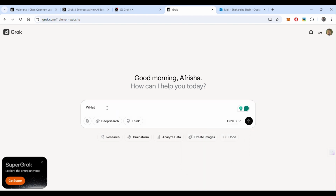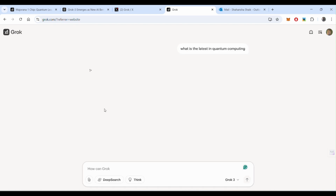Let's go ahead and simply ask, what is the latest in quantum computing? While we are using Grok 3, I have enabled the web search. Let's see what it answers. It's looking into the web and trying to get the answers for us. Hopefully I turned this on. Yeah, it's enabled. Let's see what it gives.